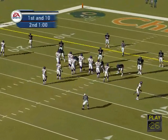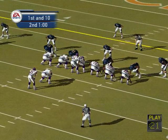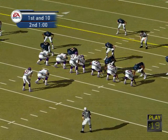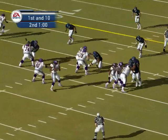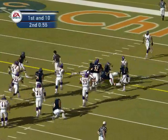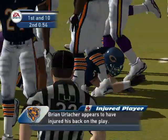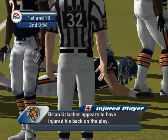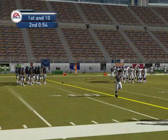Break. A minute left. Culpepper to throw. Throws it out over the middle. Pass complete. Urlacher with the takedown at the 12. Timeout. Called by the defense. Two timeouts remaining.